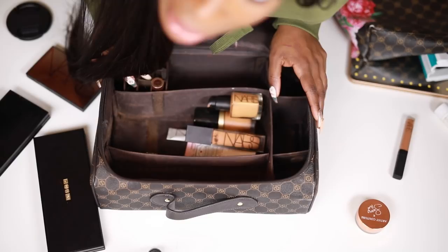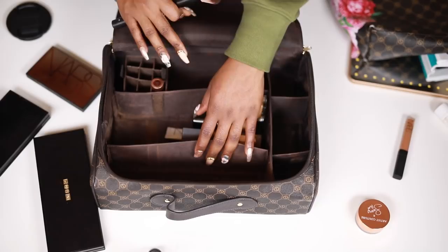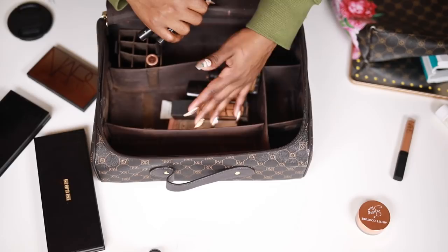I use this middle section for my powder products, my liquids, foundations, all that good stuff and jazzables. And then this little pocket back here towards the front, the outskirts, is what really can take the beating. That's where I've had my brushes. This stuff is, I guess you could say, in my opinion, the most fragile stuff.